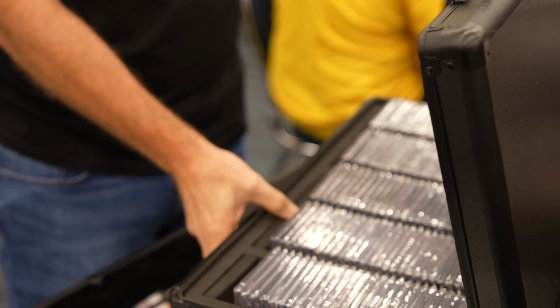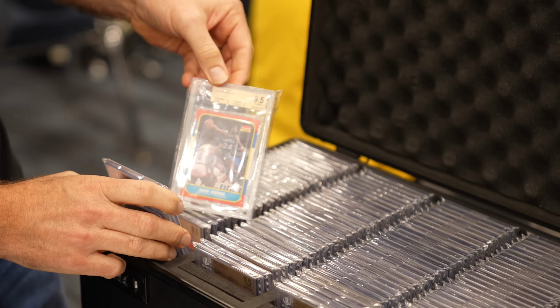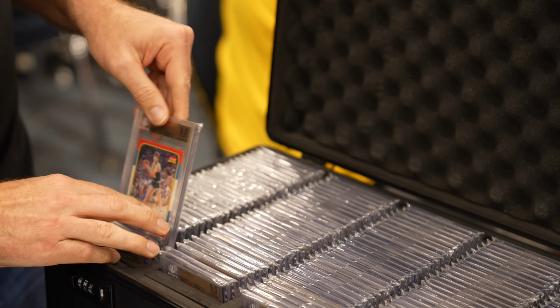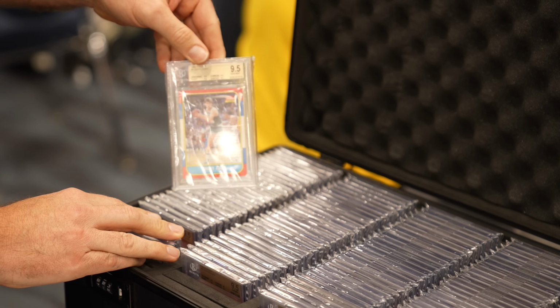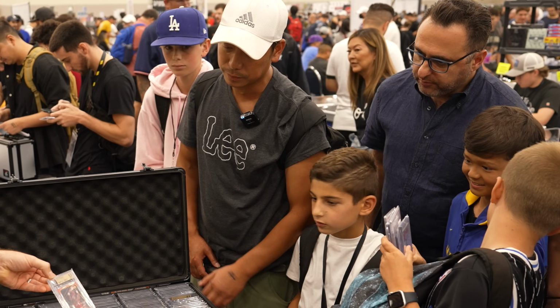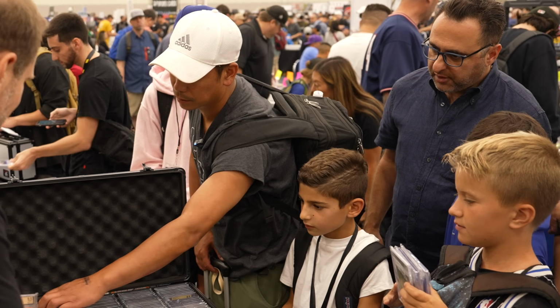This is 12 years in the making. Complete 1986 Fleer set, and all of its 9.5s. True gem. All of them are true gem 9.5s. Well, that's even harder. So all of them have all 4 subgrades as 9.5s. Yeah, the sticker says just 9.5. Like every single card, like the Charles Barkley. True gem 9.5. Where's the Jordan in here?